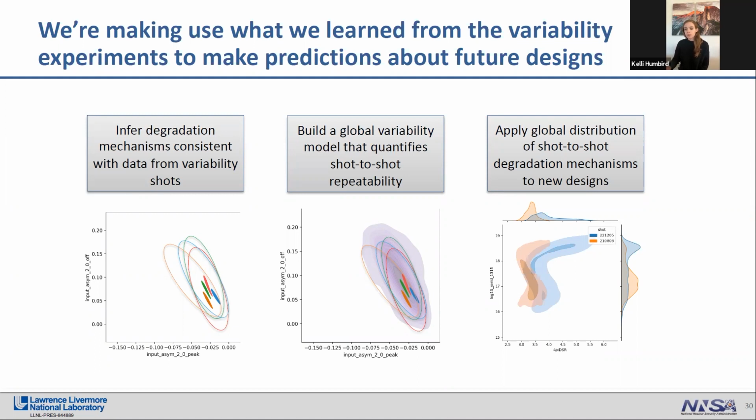The next step is to build a global model that quantifies our shot-to-shot repeatability. So you have uncertainties in your input conditions for a single experiment because we can't measure things perfectly well. And there are lots of ways to get the same answer when you run a simulation code. You have individual shot uncertainties, and then you have the shot-to-shot variations. So we fold those two sources of uncertainty together to build our global model.